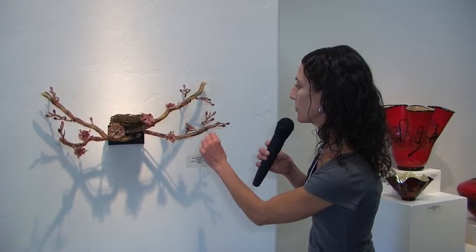This is an example of torch working, which is a form of glass working done with a tabletop torch. It is a process of using a borosilicate glass, which is different from the glass that we use to blow from a furnace. This is a beautiful example of flowers in a nest, and it has beautiful coloration in here. All of these little pieces are added in different bits. The thing that's really amazing about this piece is that these are all added at different points in creating this form, and there are no seams in this piece. It really is an example of great skill in flame working.